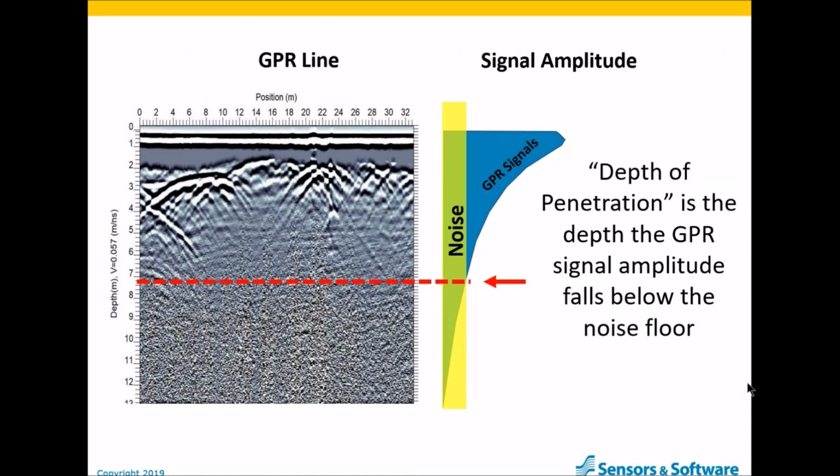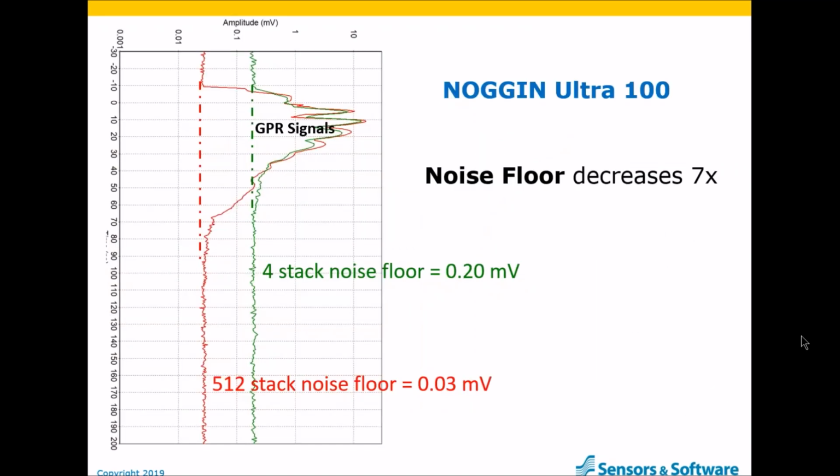Now, I want to explore this data quantitatively. So I want to put some numbers to the amplitude type plots like the one I showed you earlier, like this one. In this plot, we can see the noise floor as the flat area before the GPR transmitter fires. And then we also see the noise floor as the area after the GPR signal attenuates back down. In both cases, they reach a noise floor here.